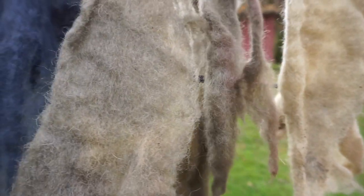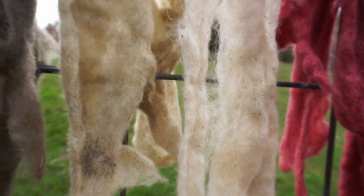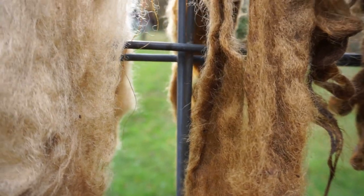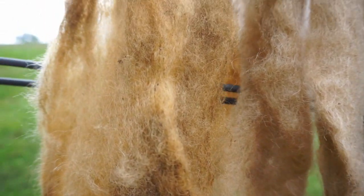Perfect color for a little gray squirrel. And also this for the squirrel's belly and the highlights in the face. Well, golden colors from the walnuts are going to make beautiful little needle-felted acorns.